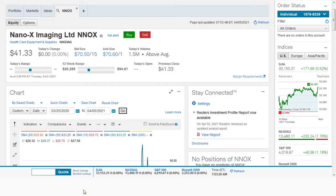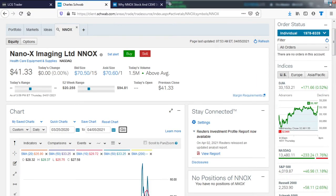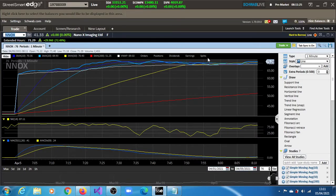Nano-X Imaging Limited stock is skyrocketing, currently up about 72% in this pre-market of the 5th of April 2021. As you can see, it's up 72.49%. It closed the session of the 1st of April at 41.33. So over the course of the extended session on Friday and that 1st of April, it has continued to extend.